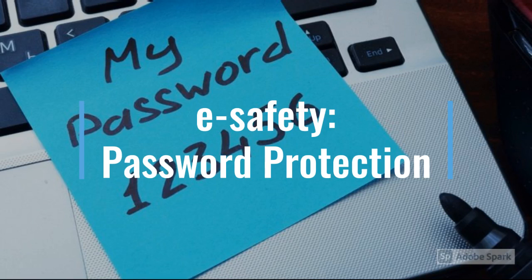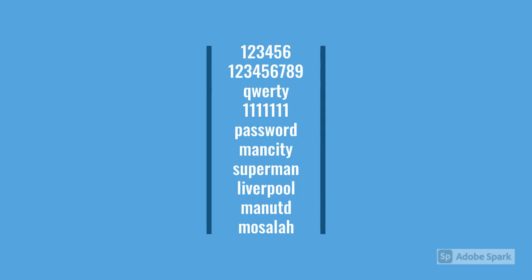Does the password 123456 seem scarily familiar to you? Then it might be that you're using a password shared by millions of people. A recent study by the UK's National Cybersecurity Centre found that millions of us are using the same passwords to protect our valuable data. An easy or popular password makes accounts vulnerable to being hacked by some not very nice people. But it's not just numbers that are popular.